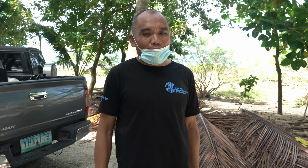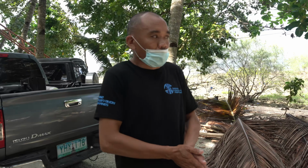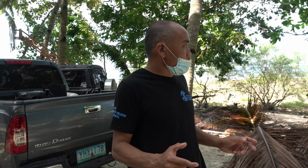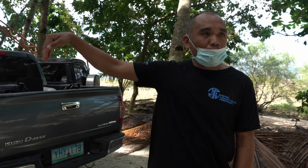Yesterday we tried to coordinate with the people in charge in this barangay. Unluckily, we're not allowed to dive because the area is in a state of rehabilitation. So no human intervention is allowed yet until the assessment from Silliman University or the environmental office is done. Right. So probably it will be next year.